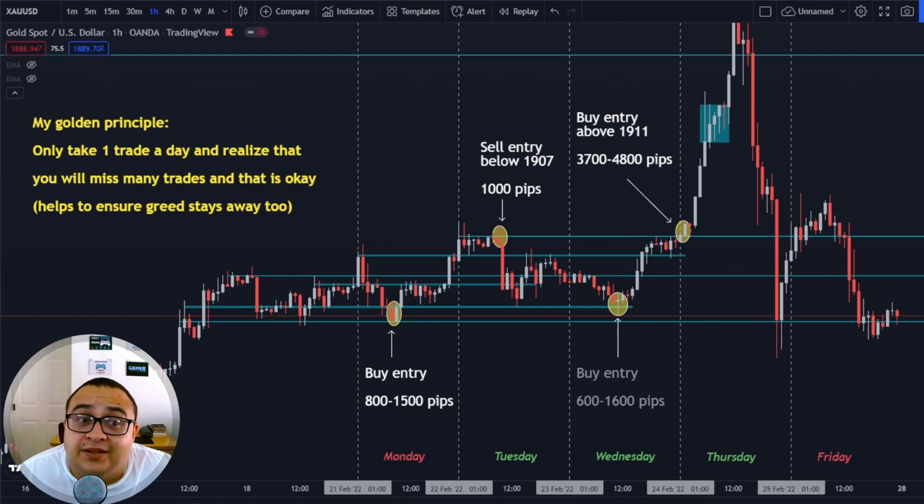There are a couple of entries to note on this trade for the week, which I'll cover further in the next few minutes.